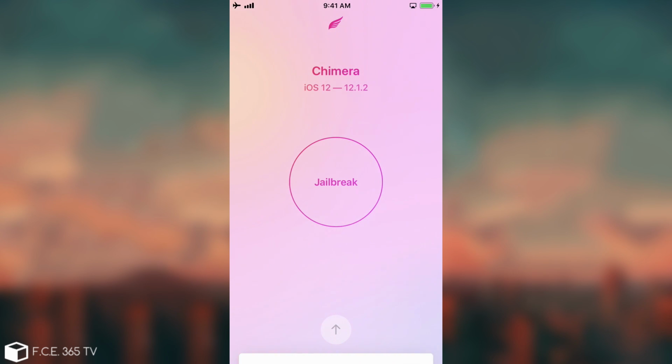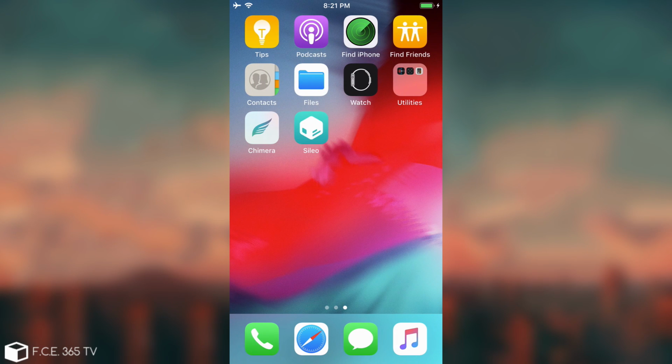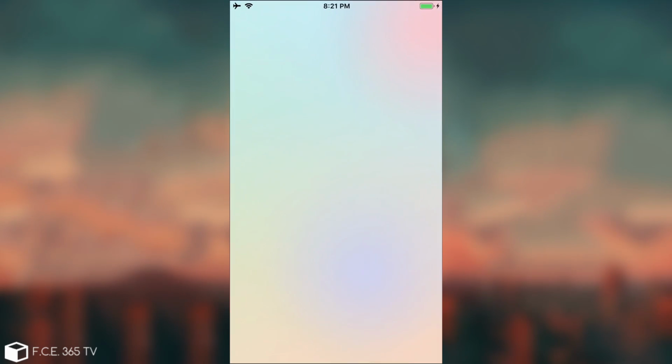But anyways, enough of this, let's go ahead and jailbreak with it. And yes, the colors do change in there. I'm gonna press jailbreak and we're going to see what it does. Alright, so a little bit of a hiccup on the first version in here. The screen became black and nothing worked after that. So I restarted the device and it worked pretty fine after that. The Chimera jailbreak seems to have worked.